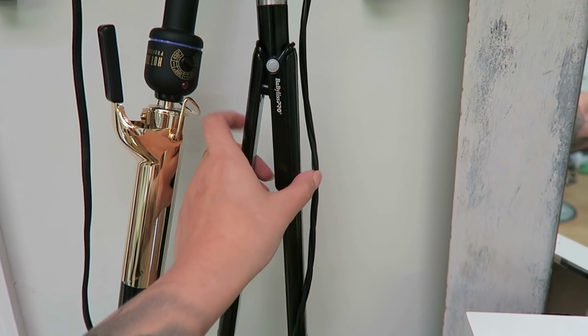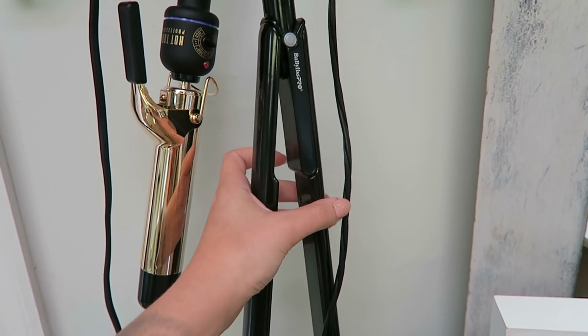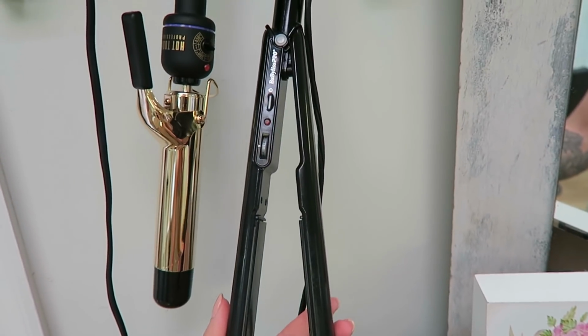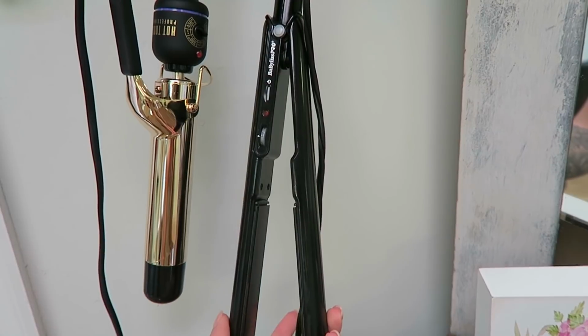Then for my flat iron, this is the porcelain ceramic flat iron by Babyliss Pro. This did come in my beauty school kit, and it still works really well. I love it. Don't have any complaints or issues with that.